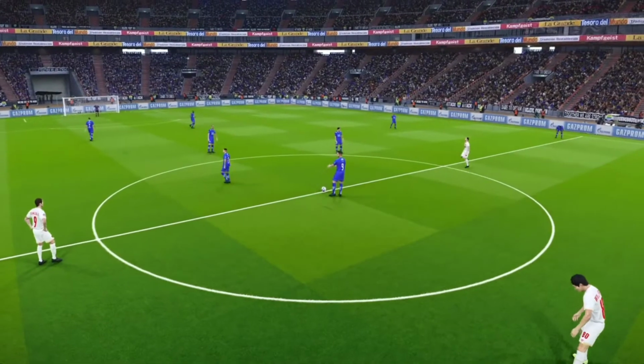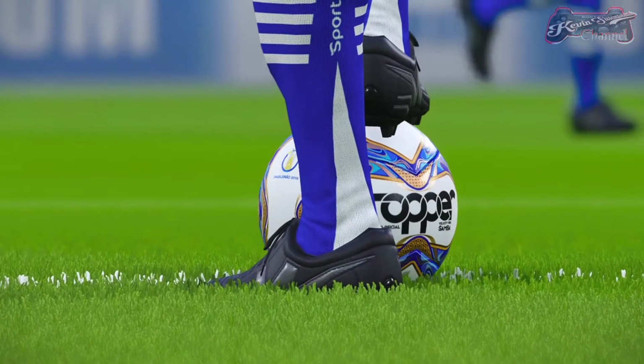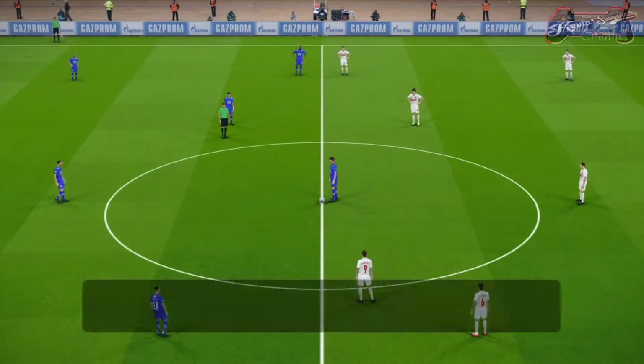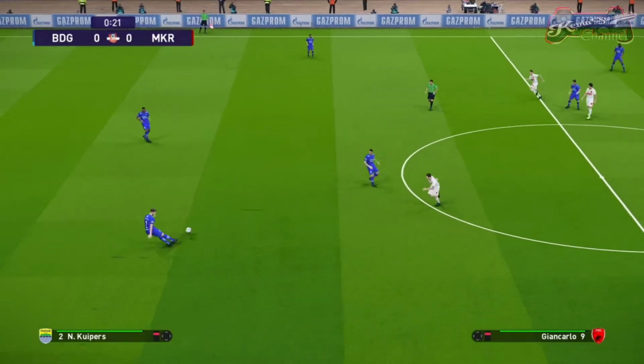to witness that again. You often see the wide man drift inside to allow the fullback to make the run out wide, and it could just throw the opposition off kilter. It's got things on the way.